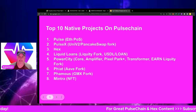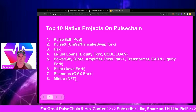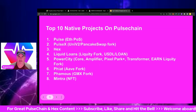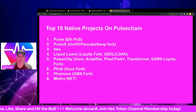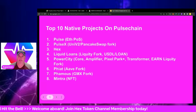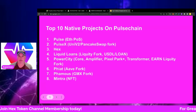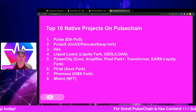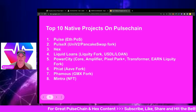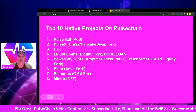And number 8 is Mintra. That's NFT again. So we see PowerCity's got Pixel Park, Mintra's got NFT. Now we do have other NFT platforms. HowToPulse has got one. But these are the 2 that are sort of standing out at this stage. HowToPulse probably the 3rd one that will probably come into this top 3 native projects. But Mintra NFT by Gerardo, one of the big YouTubers in the space, been pretty quiet, obviously, doing other things at the moment. But Mintra looks like that could be a major player in the NFT space as a native project. So that's pretty cool.